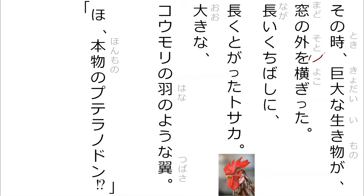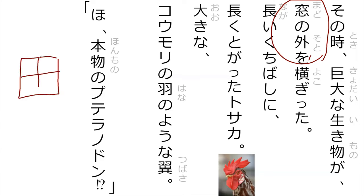So what did this kyodai na ikimono cross? 窓の外を. So basically, the outside or exterior of the window. Yes, window. So outside of a window. So it says it crossed the outside of the window. What does this actually mean, do you think?